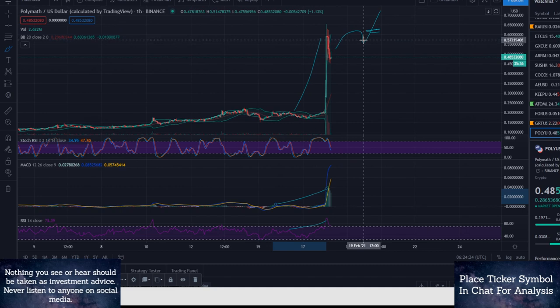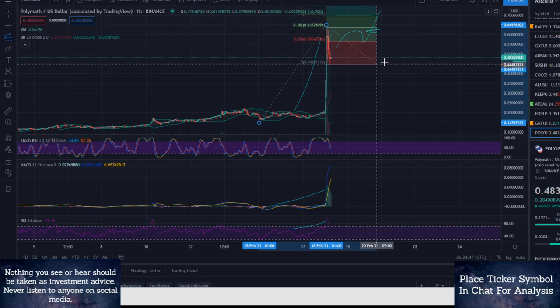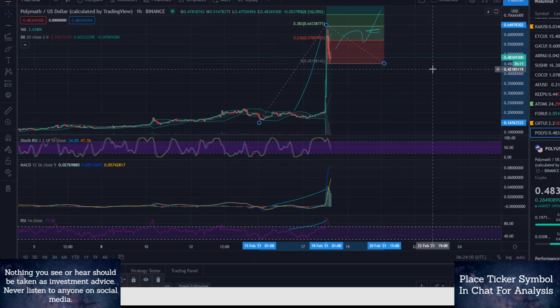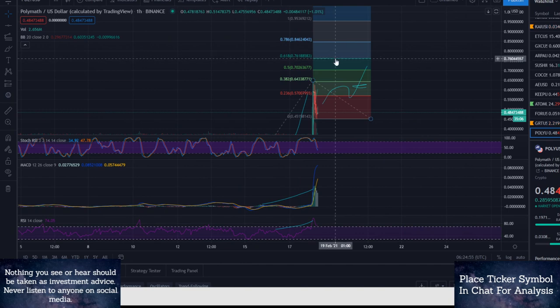If it does break the top side of the pennant, it retests, and we find a long entry, what is our price target for this next run? Well, let's go ahead and take a look. We'll take point A, which is the start of the impulse, point B, which is the end of the impulse, and at this point it's speculative. It's very subject to what happens next, but say we hold the bottom line of this pennant right here. Well, my next price target would be right up here. Okay, this is a conservative price target, but it would be at the 76 cents mark.